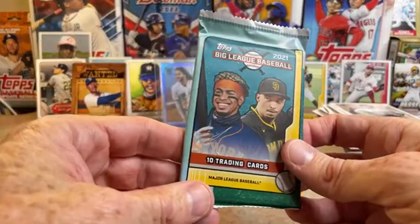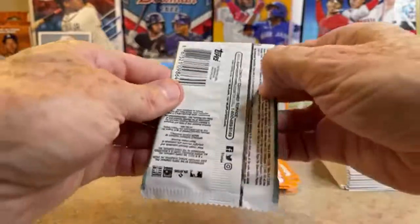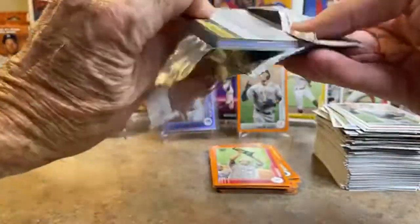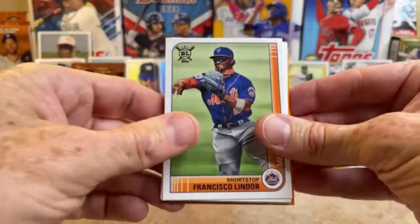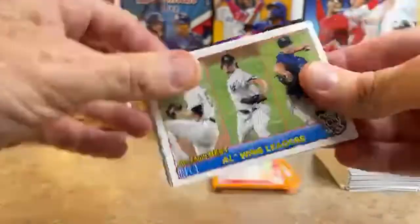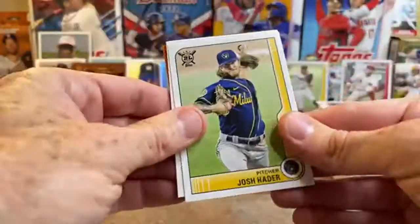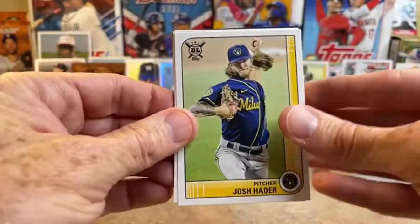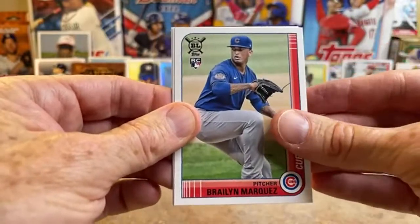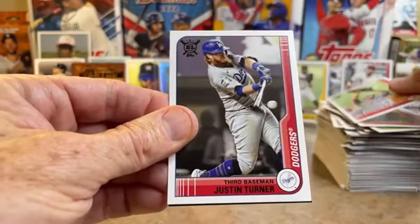And here it is. It always happens, right? There's always a last pack. Boom, boom, boom. So here we go. Last pack. Good luck. And as I said, may the cards be forever in your favor. There's Francisco Lindor. Like him a lot. Chris Davis, followed by AL wins leaders. We've got Josh Hader, formerly of those Brewers. Traded him away with that sweet arm. Teoscar Hernandez, Braylon Marquez, that's a rookie, followed by Corey Seager in the base award winner.